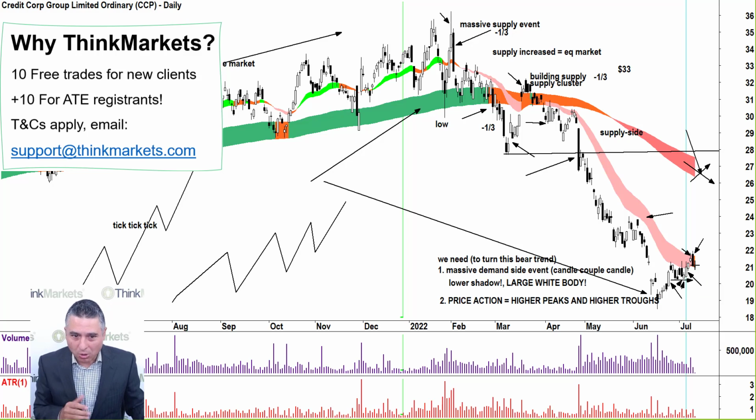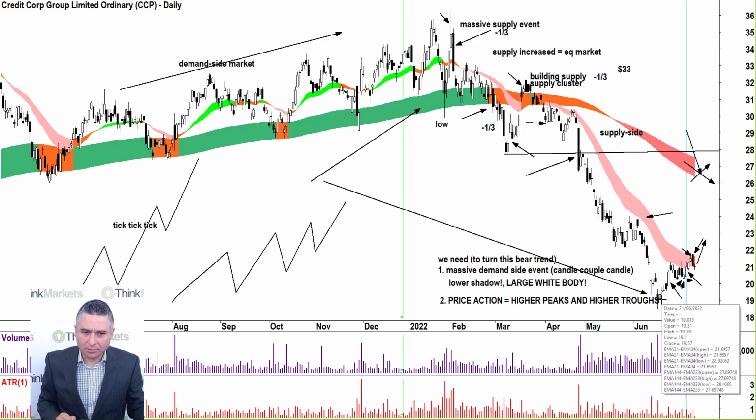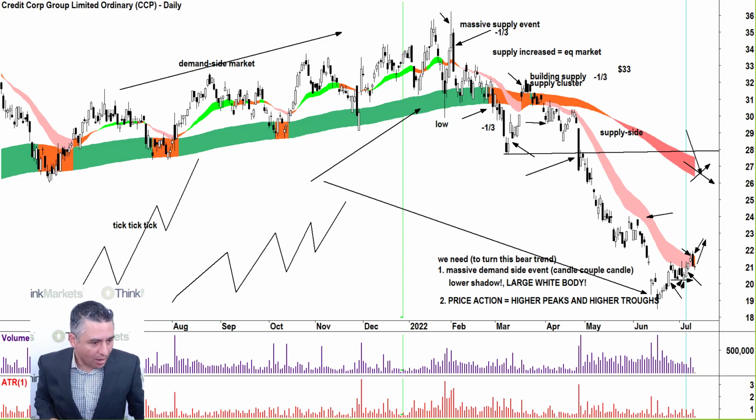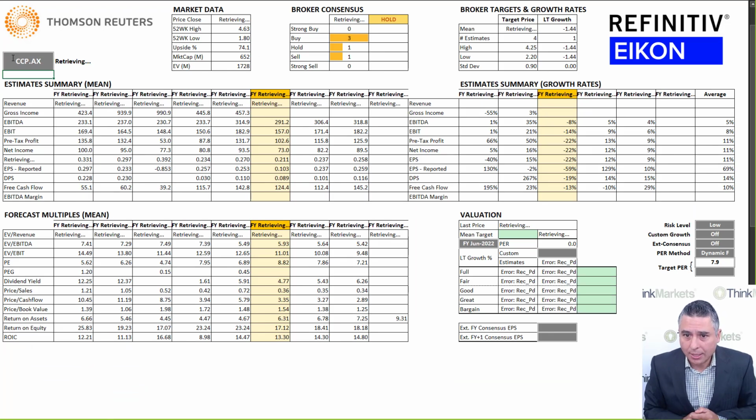If anything, you probably should watch that pink zone and maybe sell the rally, if anything. But if I squint as hard as I can, maybe there's a reason to hold it to see how it develops and if we can do some of those other things. Okay, but definitely not a buy for me on CreditCorp yet. And I'm sure as we go through today's stocks, we'll find a bunch of things that are doing the right things, and maybe I can suggest a couple as well.